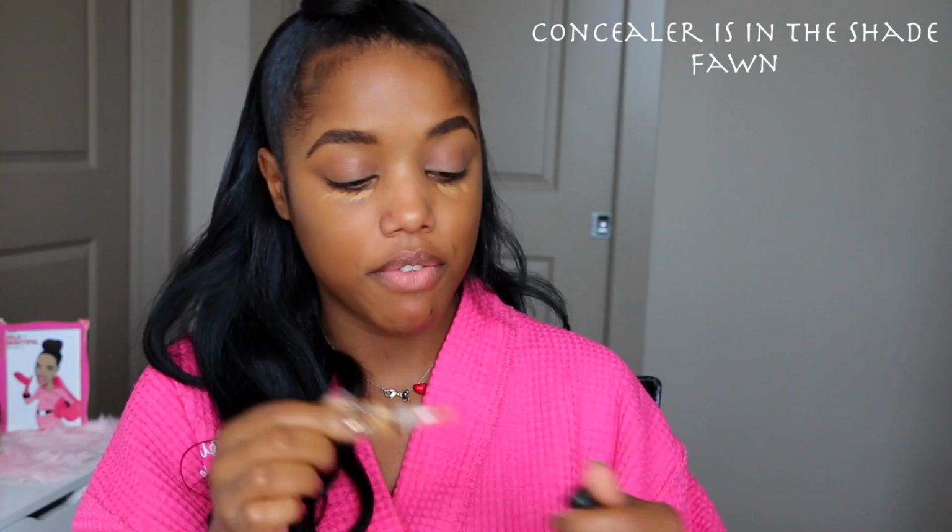Maybe the contour, but not for my under eyes. I'm very picky about my under eye concealer, which is why I usually always only use the MAC Pro Longwear or the Kat Von D or something like that. But like I said, on a rush, grab this. It's very easy to work with because it has the wand built in. You don't have to use another brush. I'm just gonna put a little bit under my eyes right here and rub it in with my fingers.